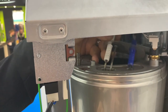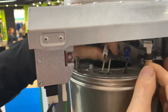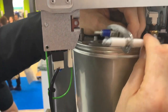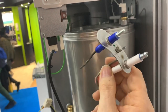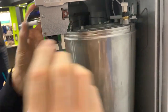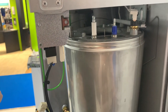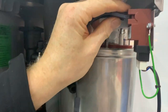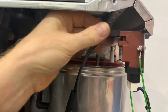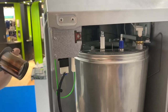And we've also got some new spark electrodes. So instead of being on the gasket, they're now underneath the gasket. I did make a meal of getting it out. But you can see there's a new plate and everything. It slides in a lot easier. Now we've also got new electrode leads, which clip onto the spark generator easily there. So these are made easier to remove now, unlike the old ones.